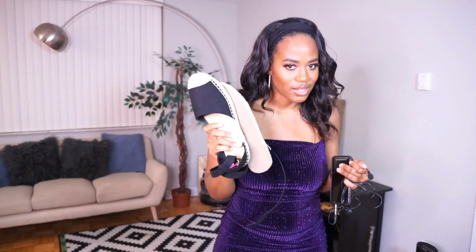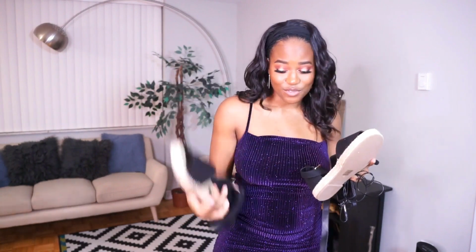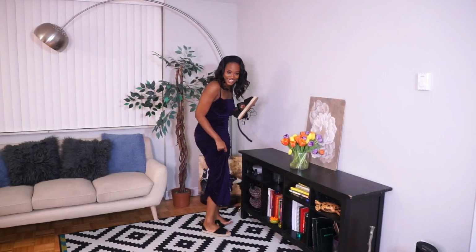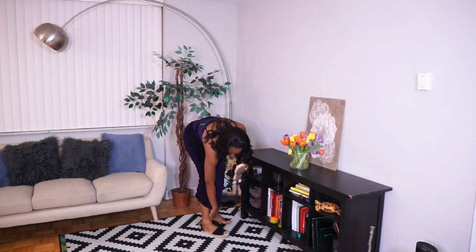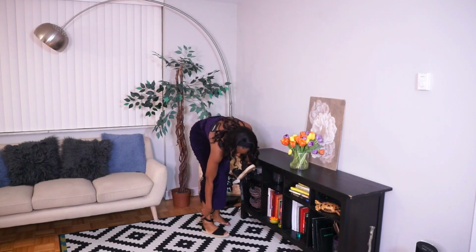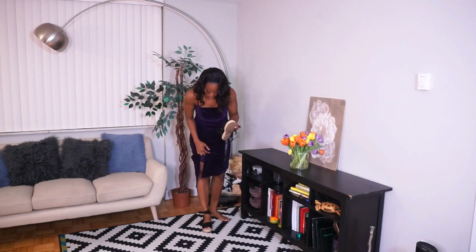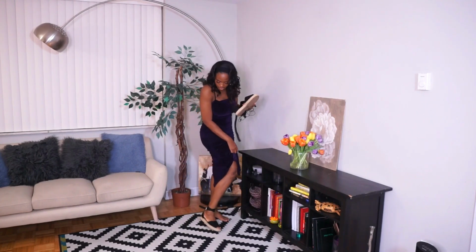The last thing I bought were these shoes. And these shoes were like $10, I think. And a steal. First of all, I've tried these on already. It's like walking on a cloud. It looks like this. And then you kind of just wrap the straps around once and tie it. So yeah, that's how it's supposed to look. I'm not gonna put on the other one, but you get the idea.